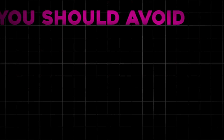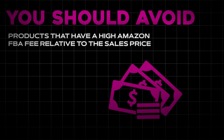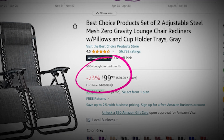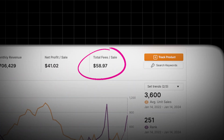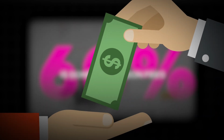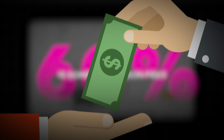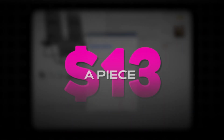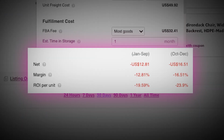So the next type of product that you should stay the hell away from are products that have got a high Amazon FBA fee relative to the sales price. So let's take these deck chairs, for example. These are selling for $99, but the total fees on these are nearly $60. So that means 60% of your revenue is gone on Amazon fees before you spent a penny on advertising or the product itself. So if we take a look at Helium 10's profit calculator, and let's imagine that we're getting these for even $13 a piece, you can see that our margin is non-existent.